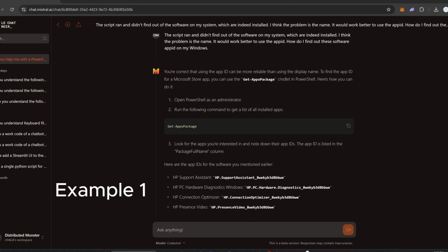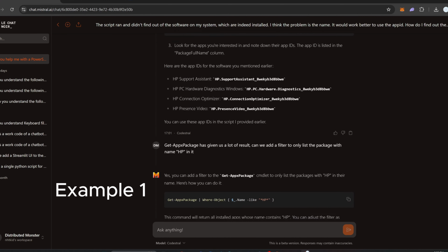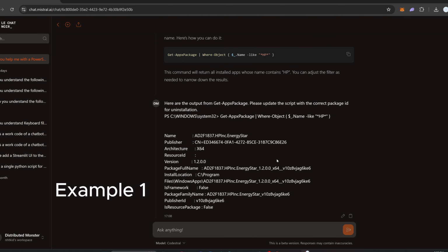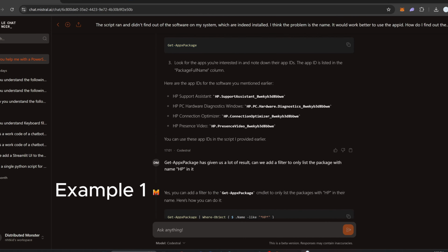However, you need to know that with the Codestral Mamba, before I even asked how to get the actual application ID, it already worked it out and gave me the ID. And when I provided the result from the application package below here, it actually didn't include these packages. So it must be because of the filter. Whether I filter HP or I filter the publisher, none of them contain information for HP connection.